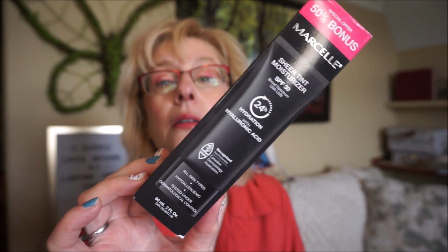And I did run out, and then I noticed that they had these on, and I did have some of my Optimum points to use up. And this was a 50% bonus, so you get 60 mils instead of 40, I believe. But it's the Sheer Tint Moisturizer, and I got the color Cream Beige. I think there was only 2 colors, which is kind of silly, but it has SPF 30, broad spectrum UVA and UVB, and it has hyaluronic acid in it. And yeah, this packaging is different than the CC cream.